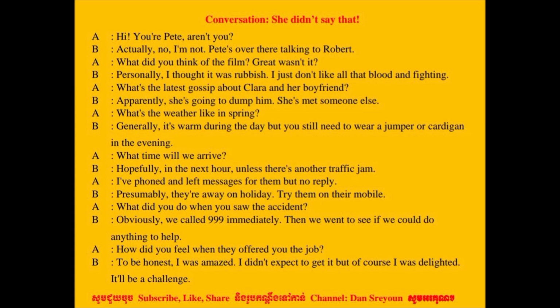4. What's the weather like in spring? Generally, it's warm during the day, but you still need to wear a jumper or cardigan in the evening. 5. What time will we arrive? Hopefully in the next hour, unless there's another traffic jam. 6. I've phoned and left messages for them, but no reply. Presumably they're away on holiday. Try them on their mobile. 7. What did you do when you saw the accident? Obviously, we called 999 immediately. Then we went to see if we could do anything to help. 8. How did you feel when they offered you the job? To be honest, I was amazed. I didn't expect to get it, but of course I was delighted. It'll be a challenge.